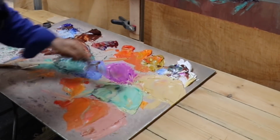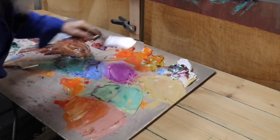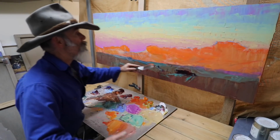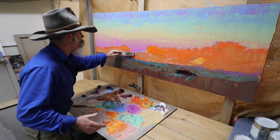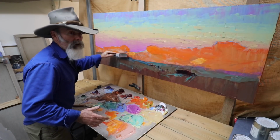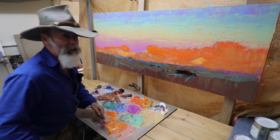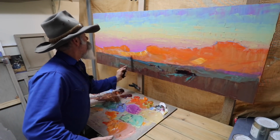Right, yellow, white, yellow and white, really high key colour. Beautiful. Now that's good stuff, that is good stuff. Right, that can go here. Save that beautiful colour for this piece here. Bit of a keynote there. Those beautiful colours.